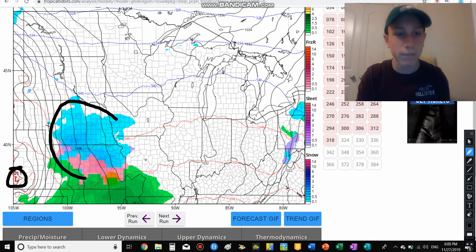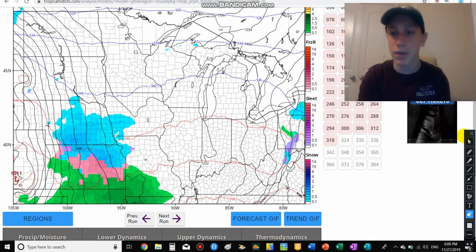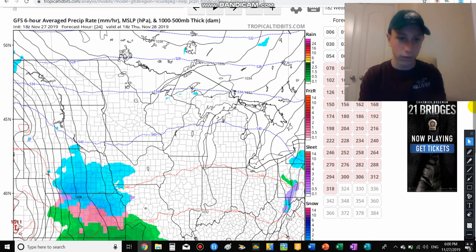We'll produce some light snow and wintry mix in southern Nebraska and northern Kansas.